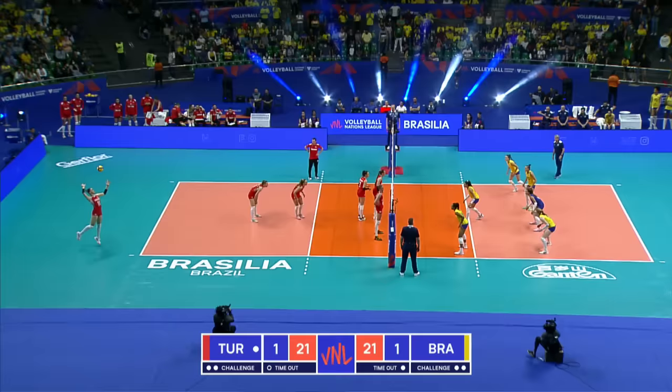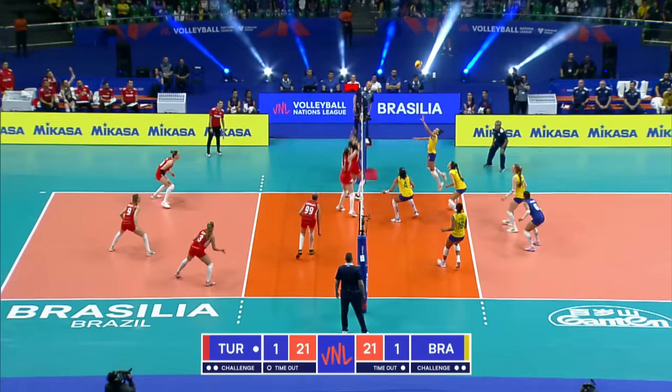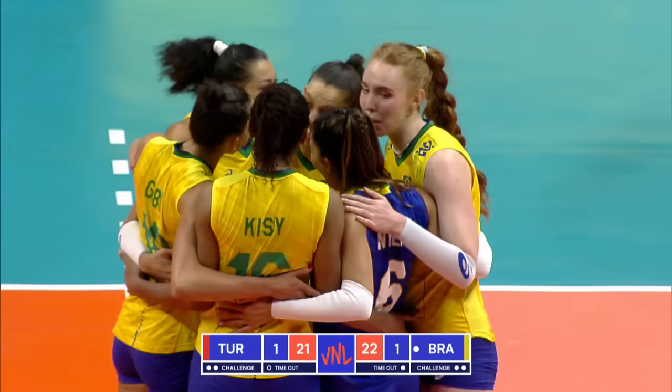Julie B on that pickup. Suddenly, Turkey locking into the block. Hande Baladin off the net, taps over the top. But it's the libero setting. Gabby smacks into the defence. Makes sure again.